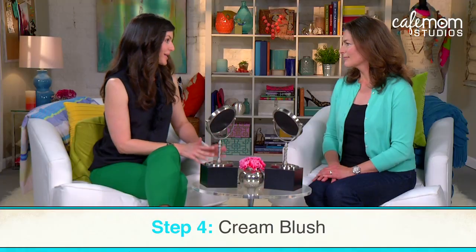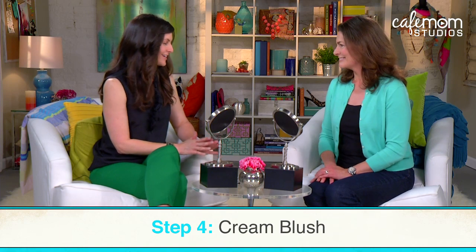Step 4 is cream blush. It's one of my very, very favorites. I don't think I've ever used cream blush. I have powder blush. So what's the difference? Okay, well, powder is very popular, but what I love about cream blush, 2 things really.